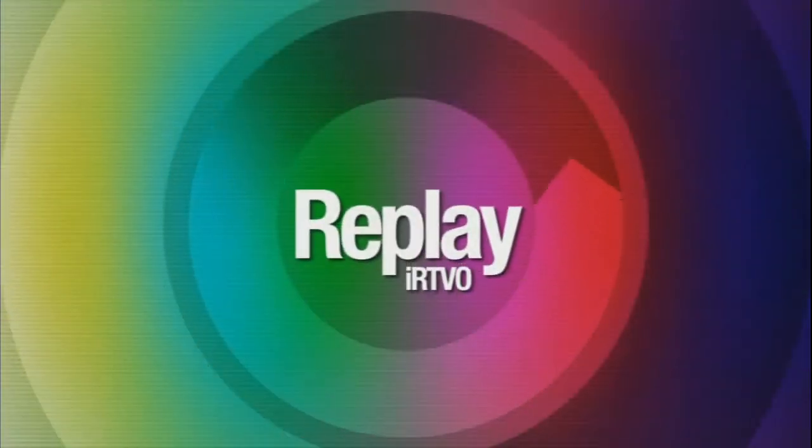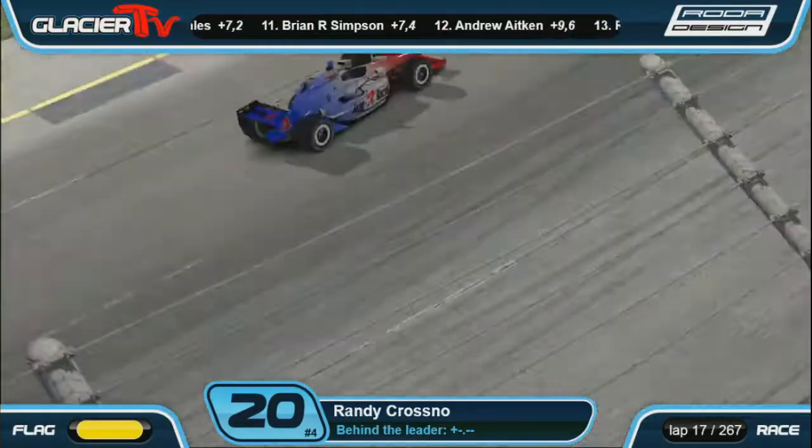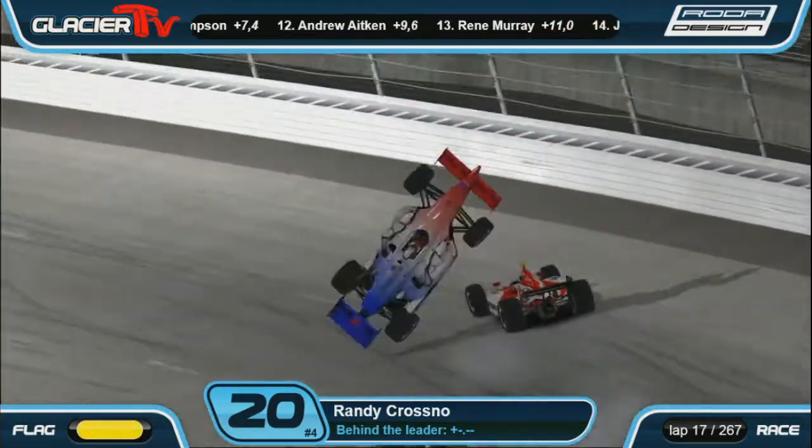I think he just went up on the weight jacket too early there at the completion of lap 15. Just coming out of turn number 4, losing it in the middle of the second lane, and game over for Randy. What a moment.